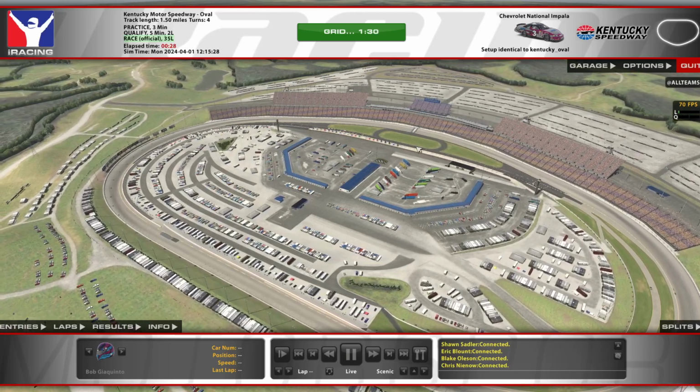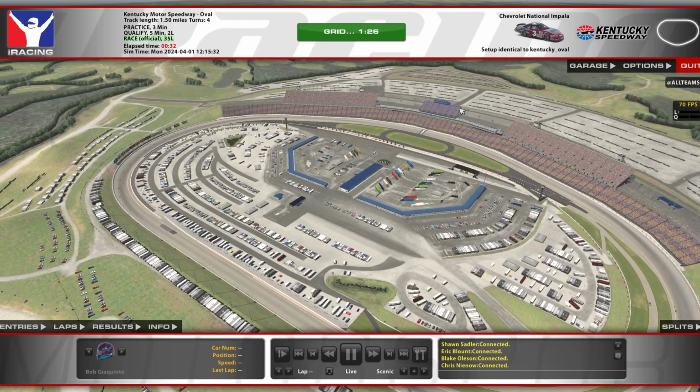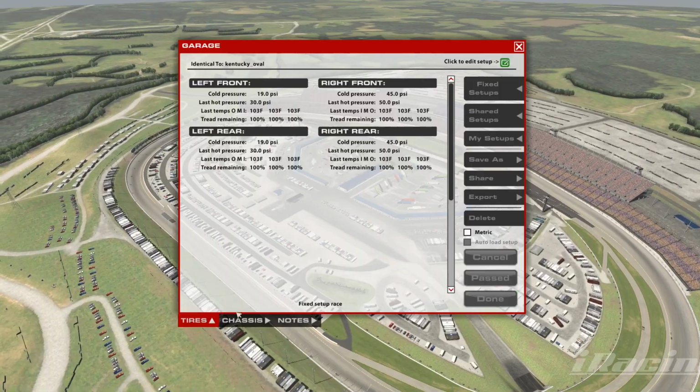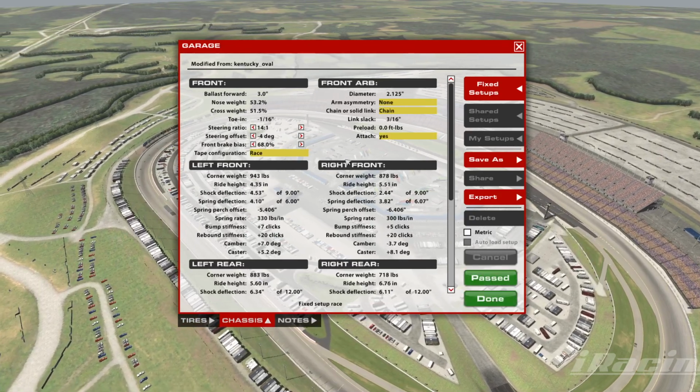Well, another week, another race in the ARCA car. This time ARCA is at Legacy, Kentucky. And we'll see how it goes. I do want to check my... Yeah, no, that's got to be up a little bit.